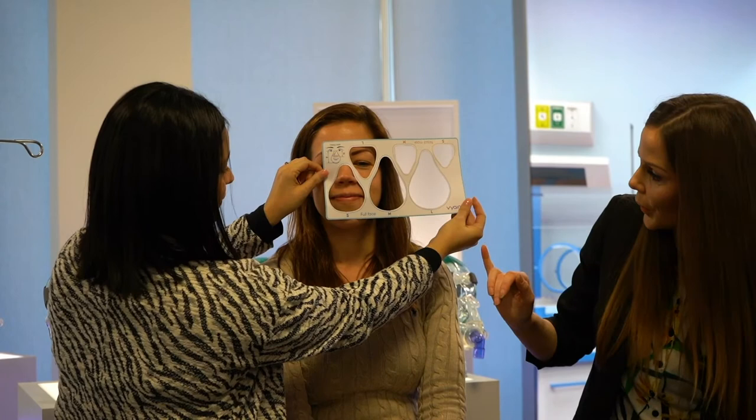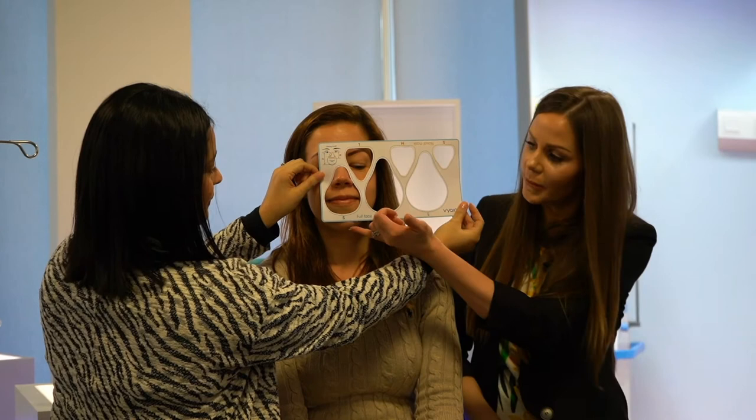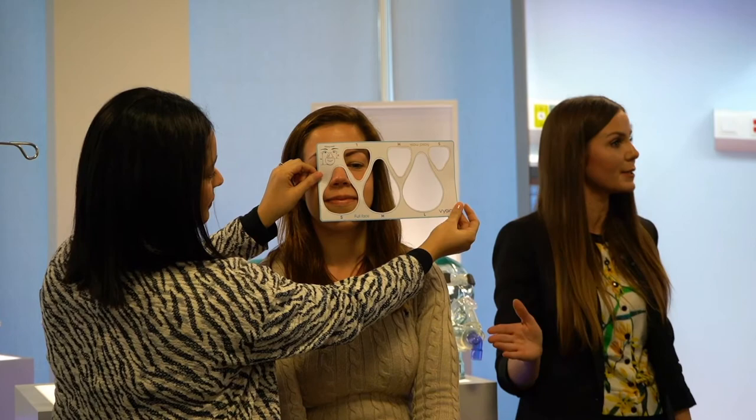And the reason why I say that is because this bit here doesn't come below her bottom lip. It comes in between her lip and her chin, which means this patient is a small, okay? Fantastic, thank you very much. We do lots of these and they're disposable. So once that's used, that goes straight in the bin, okay?